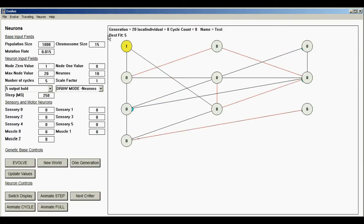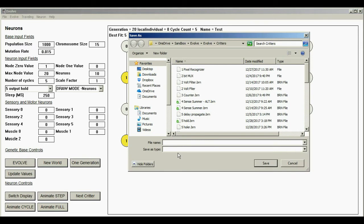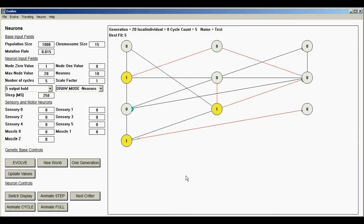Success. We have a best fit of 5. We can test this, and see if this neuron stays open for 5 cycles. 1, 2, 3, 4, 5. We can then save this. Call this 5open.brn. Save. And there you have it. We've now created our first brain for use in our new creatures.